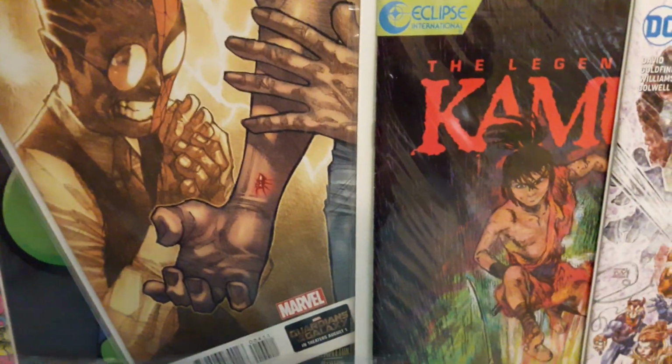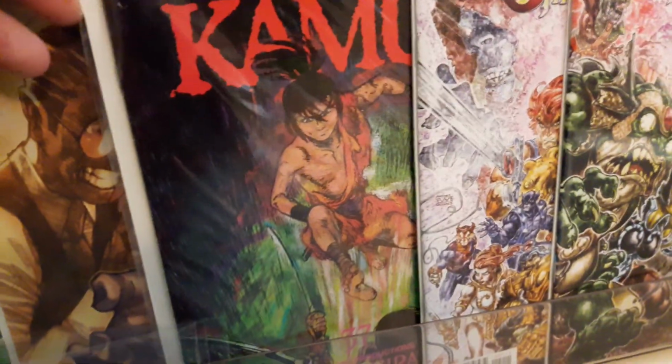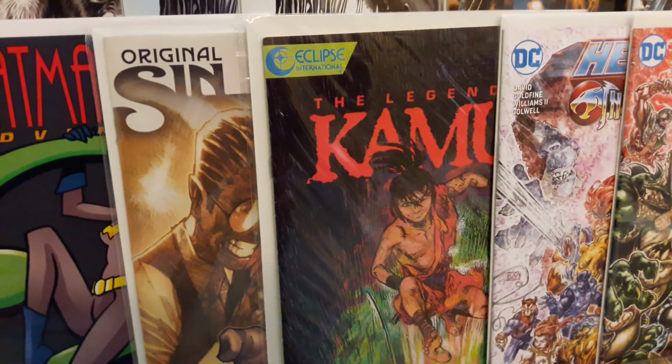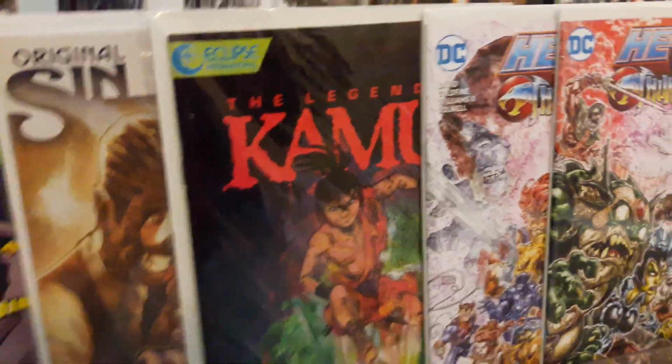Original Sin number 4. Amazing Spider-Man number 4, first Silk. Legend of Kimu number 37. This is the last book in the run, and I've always been looking for this book. I had 1 through 36 for a long time. I knew it was online, but never found the wallet. And I finally saw it the other day at Half Price Books and picked it up.